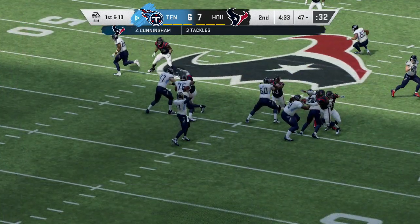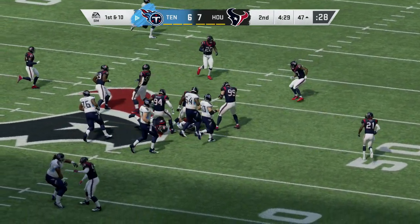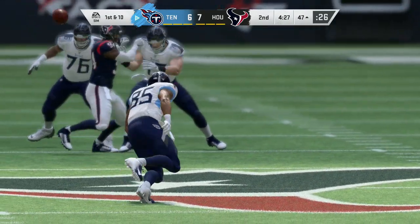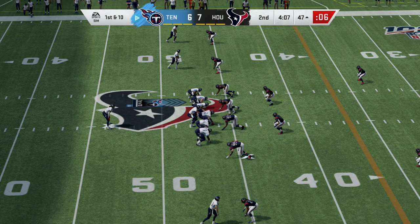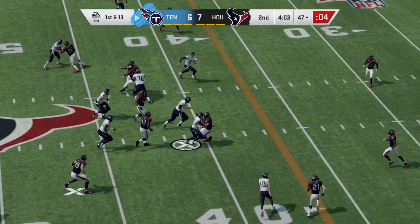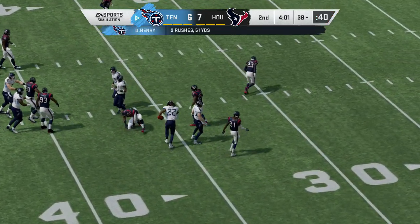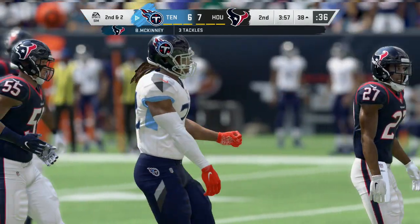When this offense can get their tight ends involved, they can move the football. Here, a nice route, able to look it in, and picks up the 1st down. So a 1st and 10 now in Houston territory at the 47. Rush in. Big rip. Now it's Henry. A good run there on 1st down, and it'll leave them with a 2nd and 2.